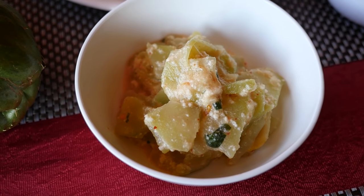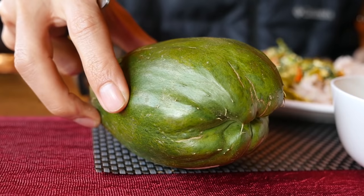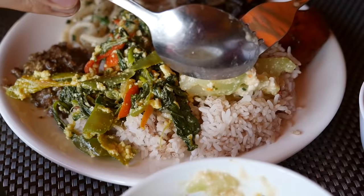But it looks very similar to a chayote, which is kind of like a small melon type of a vegetable. And in fact, I'm just gonna start with that immediately.